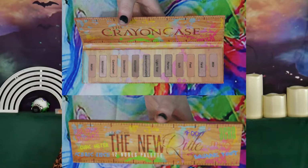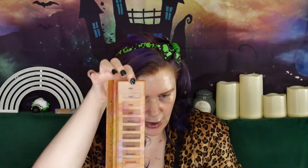It's really cute. Each one is named something ruler related, like mile, yard, foot, inch, parsec. I don't know, I'm not very smart. Light year, astronomical unit, kilometer, decimeter. Okay, anyways, you get the point. I should have listed all the other ones on the other palette, but I'm going to use one of these for my crease. Probably that one. I'll show you when we get closer to that.